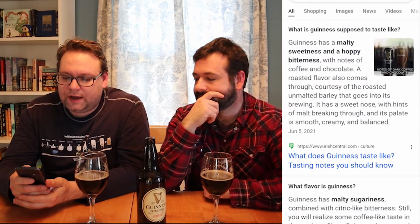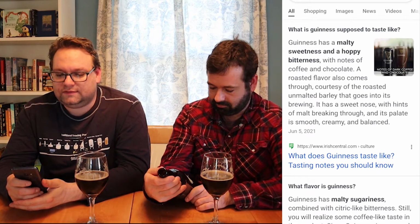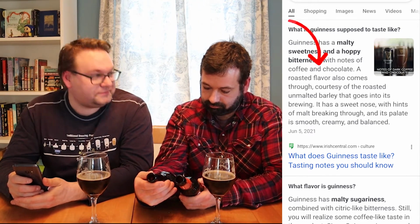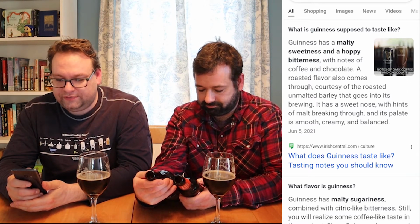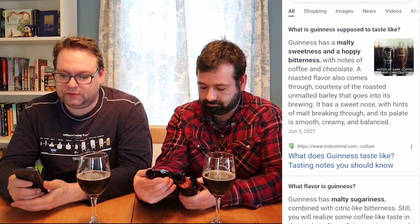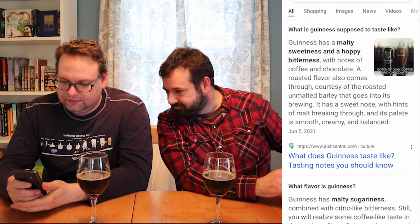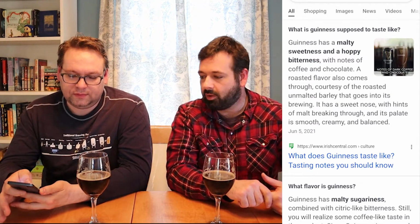This is from Irish Central, again. Guinness has a malty sweetness and a hoppy bitterness. We mentioned the bitterness. Hoppiness? I don't get hoppy, though. Not really, no. Notes of coffee and chocolate. A roasted flavor also comes through courtesy of the roasted unmalted barley that goes into the brewing. Wait, what did you just say? Roasted unmalted. It's not malted. That's part of what goes into it.